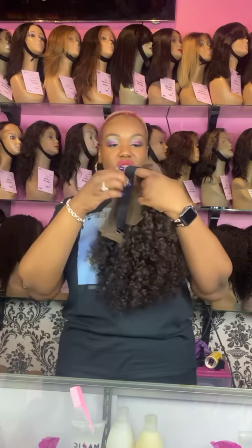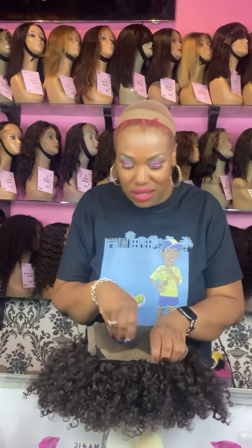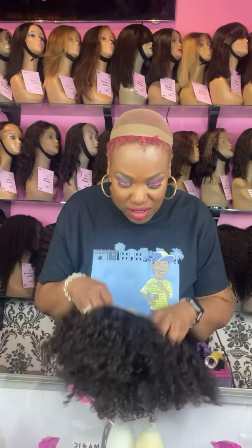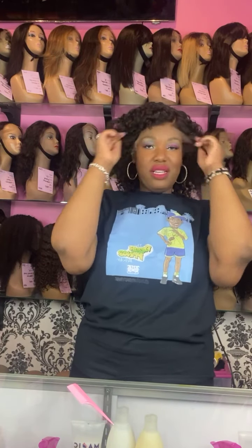This next unit is unit number 130. It's a 10 inch kinky curly. This is one of our most popular styles here. We call this one of our auntie specials because everybody's auntie or mama has this wig here.